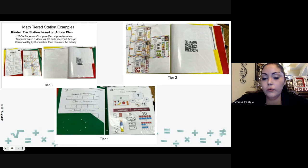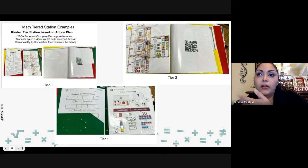And again, our tier 1 students would use the green folder, our tier 2 use the yellow, and our tier 3 students would use the red. And so it really also involves a student knowing their data. They have to know what folder they need to grab. It takes a lot of rituals and routines practice with the kids so they understand where they're at. How can I grow? I need to move to the next level, and understanding their learning and what they're doing.